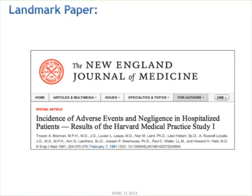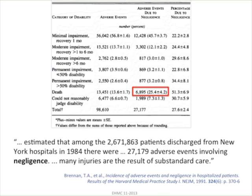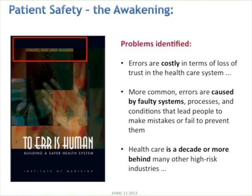Now, this is a landmark paper that started to create the awareness about patient safety. Interesting paper that estimated that among 2.6 million patients discharged from New York hospitals in the year 1984, there were 27,000 adverse events involving negligence. Many injuries are the results of substandard care. And here are some of the stats. About 7,000 of these patients died due to negligence. And that stirred up the medical community.